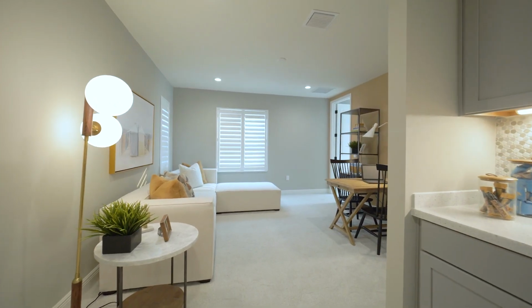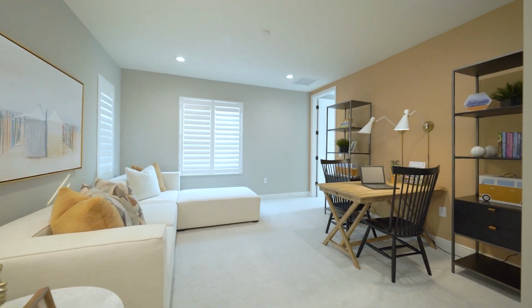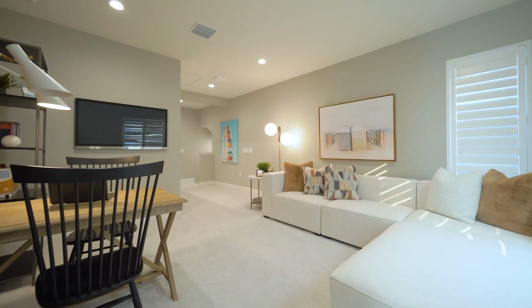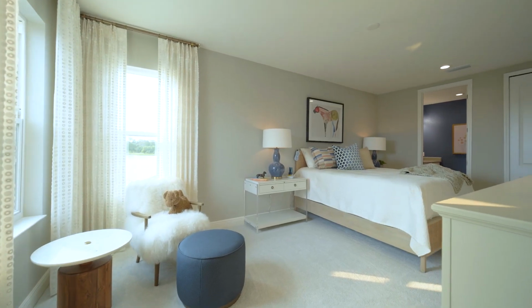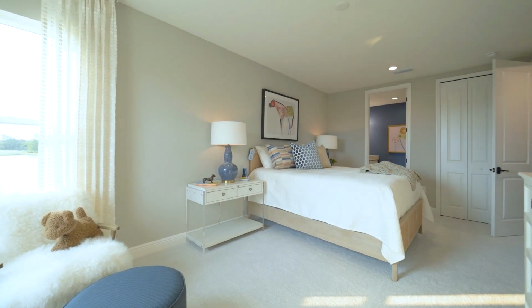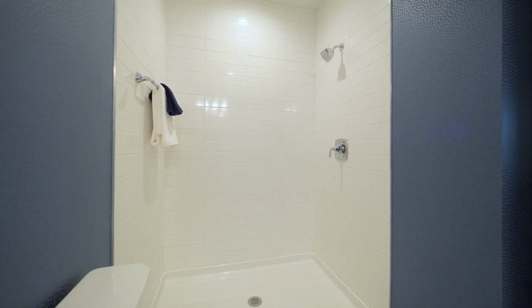What's unique about this floor plan is it offers a second master bedroom ensuite with our bonus story option. We have a separate private living space upstairs that leads straight into your master ensuite. This space offers a lot of privacy, whether it's for guests or multi-generational living. There's even a private ensuite bathroom right off of this bedroom.